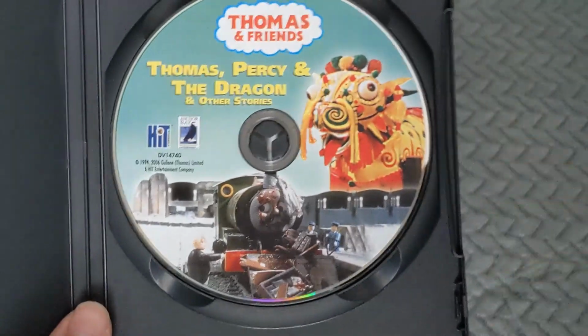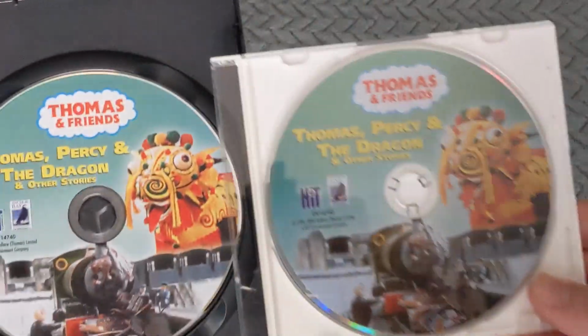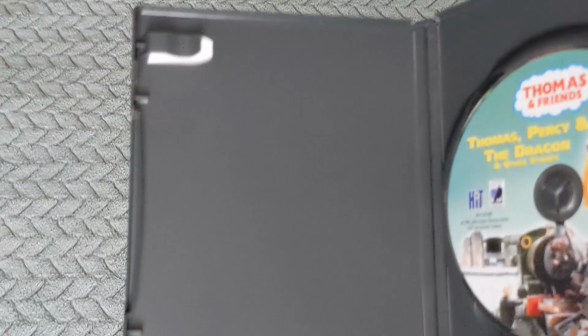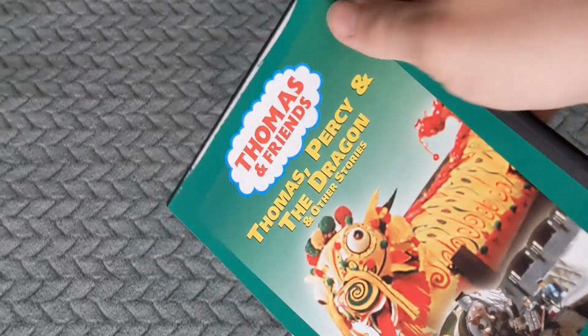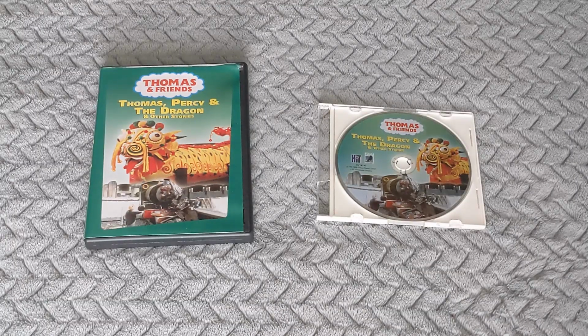And if we open this up, look at that. It's the same disc. Isn't that cool? It's the exact same disc. This didn't have any inserts or anything in it when I bought it, so we can't look at any of those. So this $5.30 that I spent was purely for collector's purposes. I did not need a case for Thomas Percy and the Dragon. I had the disc, I had the release, I did an HMR on it, but to feel complete and to feel good about my life, I needed the case. And I wanted to make a video out of it because people had been linking me eBay auctions and such for years, telling me, hey, you need to buy the case version.